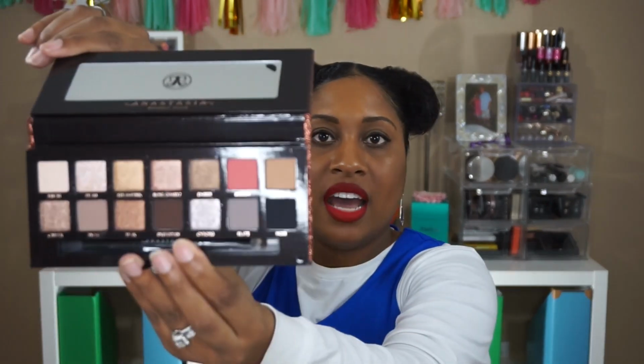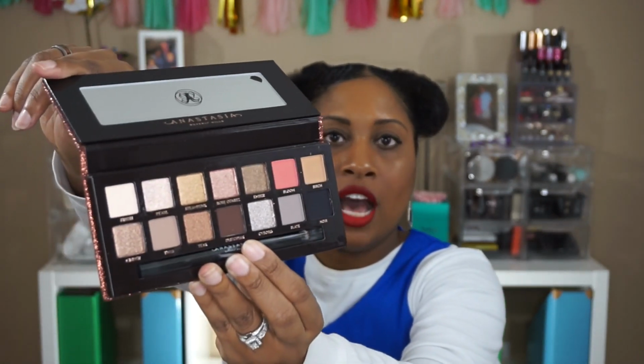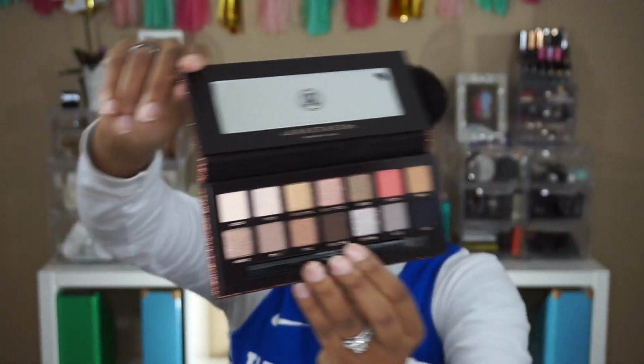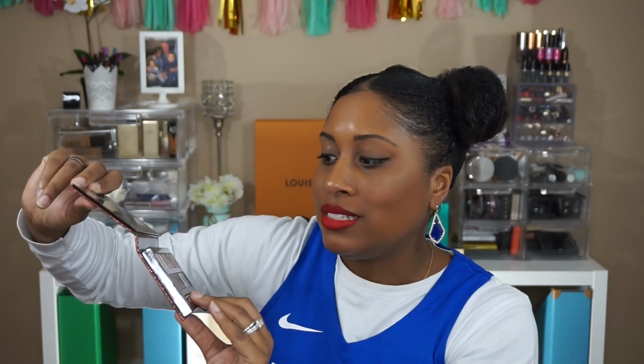So in this one, we get the same thing. You still got the mirror, and then you've got a nice different color palette going on here. It's very nice, very neutral. You've got a good variety of mattes, shimmers, and glitter pigments. I think this is really nice. Cannot wait to try it out, so hopefully y'all want to see it. But yeah, this is nice.